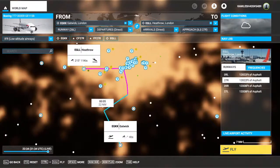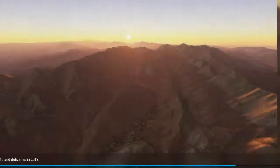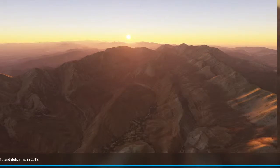So here we go. Everything is set and we're just going to load it up and we should be on our way. The aircraft will be directly on the runway and we'll be taking off runway 27. And we'll be approaching London Heathrow at 27 right on an ILS approach. It should be a nice flight. It's in my favorite aircraft, the 777 Boeing, with the liveries of British Airways. Hopefully the screen should be nice and clean on the night skies of Gatwick Airport.